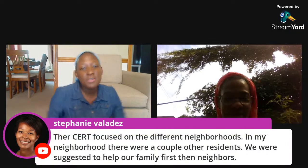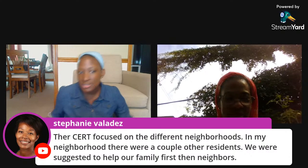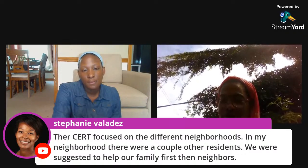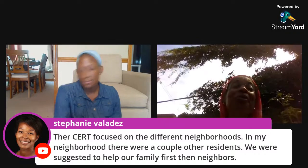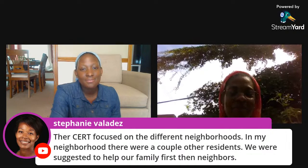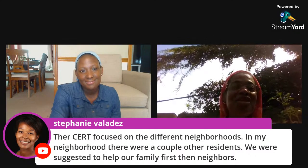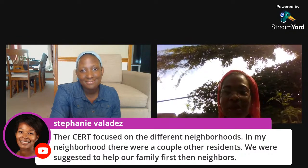The CERT focused on different neighborhoods. In my neighborhood, there were a couple other residents. We were suggested to help our family first, then neighbors. Yeah, there's a protocol. You can't leave your family. Remember, they're the ones going to help you when you need them. So you take care of you first, just like on a plane, put your mask on first. Then you take care of your family. But your family should be taking care of themselves until you all can get together and execute your plan.